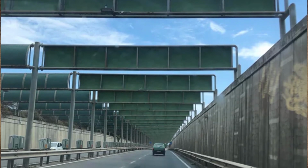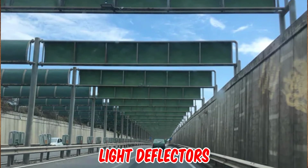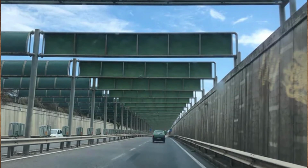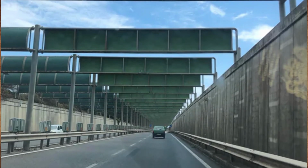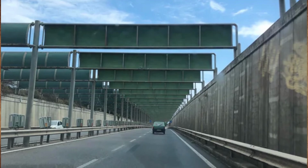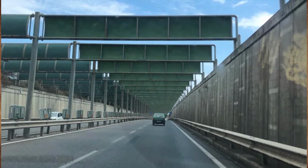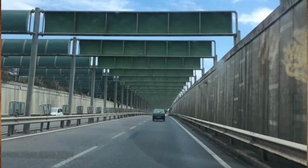I asked my father and he said, those are light deflectors. He told me those panels have been there since forever. So long that Bari Airport didn't even have an ILS system at the time, to avoid the pilots confusing that road during landing and to avoid car drivers disturbing them with their high beam headlights.